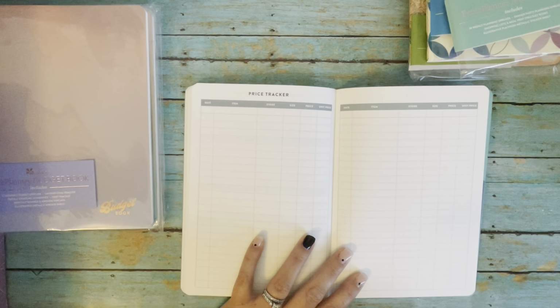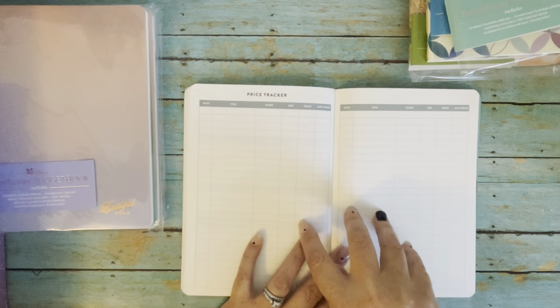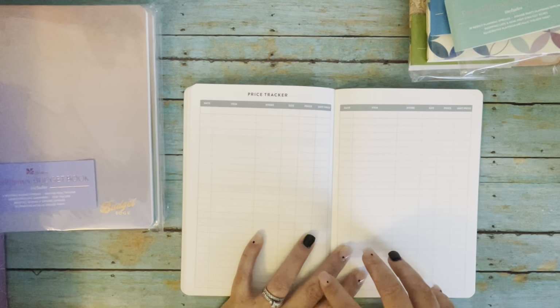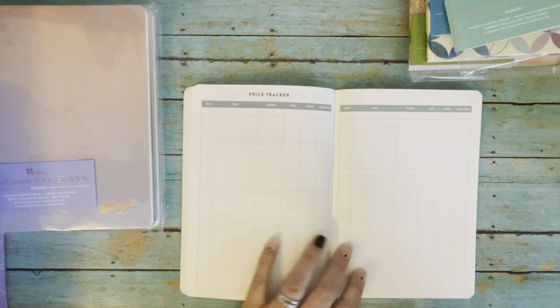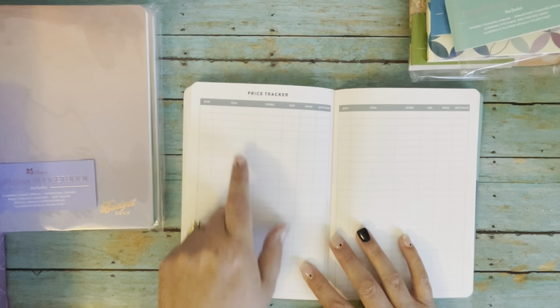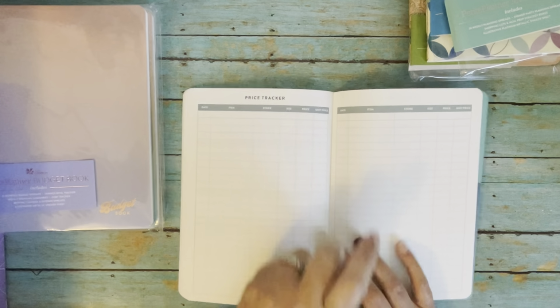Because sometimes I look at some ads or whatever, and I'm looking for my deals, and it's like, wait, how much was that before? So that could track that there. This could also track what you're spending if you're trying to do a dinner party or even your weekly budget, keep the meals within a certain budget. This could definitely help. So you have date, item, the store, the size, the price, and the unit price.